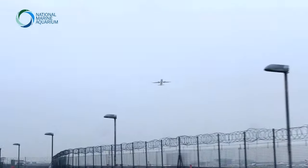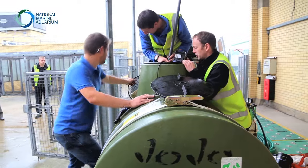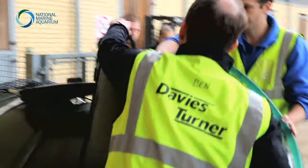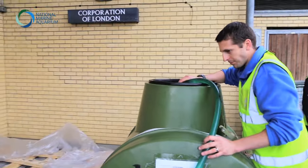There was a lot of planning involved in this move. James Wright, our assistant curator, has been working on this project for about 8 months now. There was a lot of paperwork involved, especially with the South African and UK authorities.